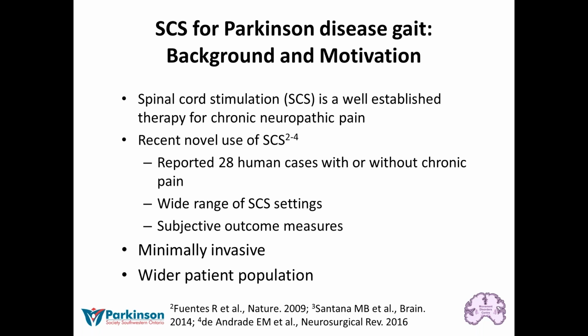Spinal cord stim is a well-established therapy, and it's actually used to treat pain, like failed back syndrome or chronic neuropathic leg and lower back pain.